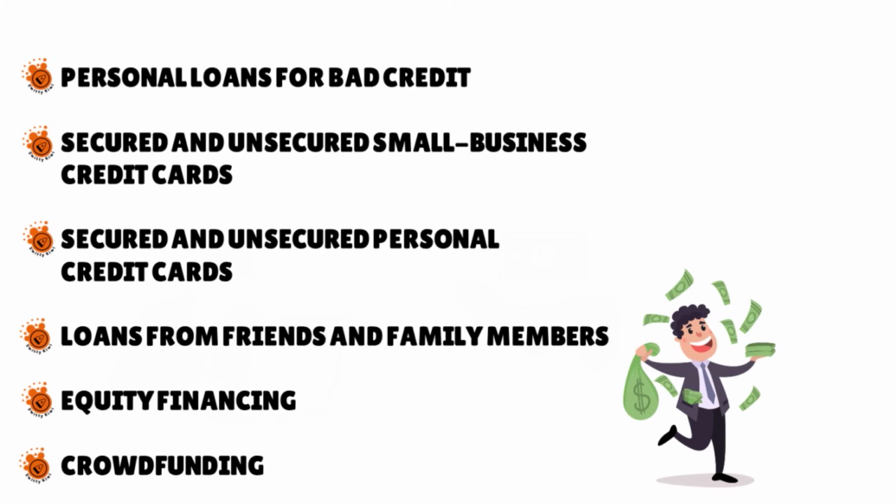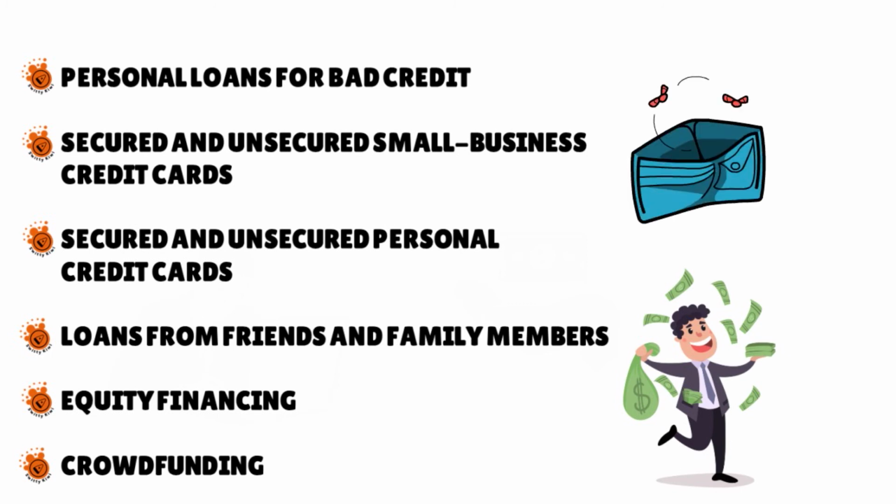Equity financing and borrowing from friends and family members also have their ups and downs. The latter gets tricky if you can't pay back the money. With equity financing, you ask investors to back your business, and in exchange, they receive an ownership stake in it. You don't have to repay any money to those investors, but you're actually trading off some control of your business.